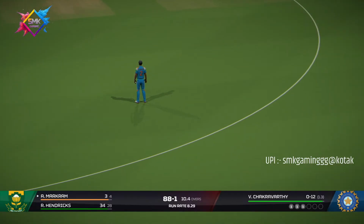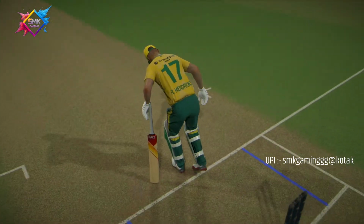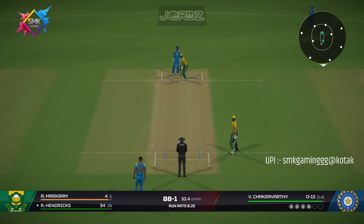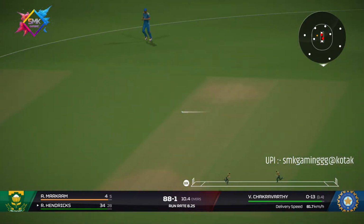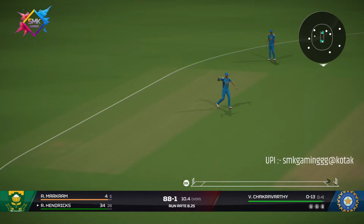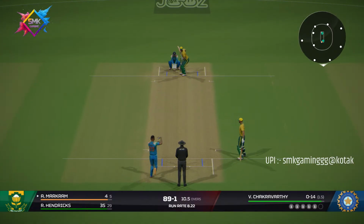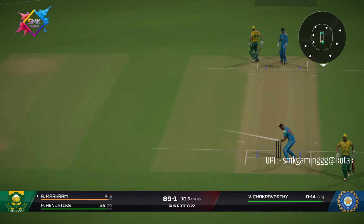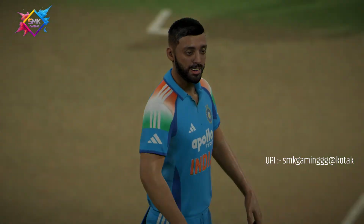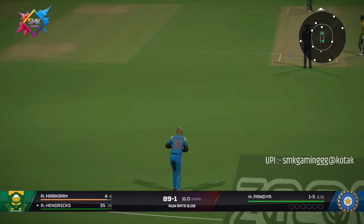Doesn't beat the infield. Scamper through for a single. Good running. They'll get at least one here. That's the over. South Africa are 89 for 1. They've got busy working the ball around and hitting boundaries in between. It's a good setup for a strong finish.